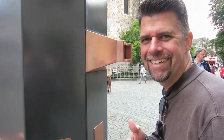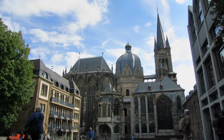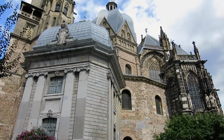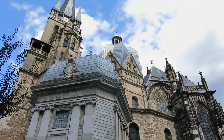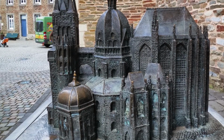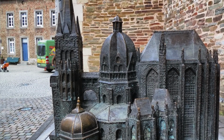When you see it, the structure's a little weird because it was built in different phases. The first portion was actually an octagon-shaped portion with a very Byzantine look. It's added to later with Gothic architecture in the front and in the back with the choir and the different chapels. So when you look at it, it's kind of this strange-looking cathedral, pieced together with weird shapes.